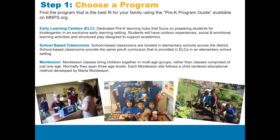Here's an overview of the different Pre-K program options. Early Learning Centers, or ELCs. These school sites are dedicated Pre-K learning hubs that focus on preparing students for kindergarten in an exclusive early learning setting. Only Pre-K students are at these school sites. Students have outdoor experiences, social and emotional learning activities, and structured play designed to support academics.